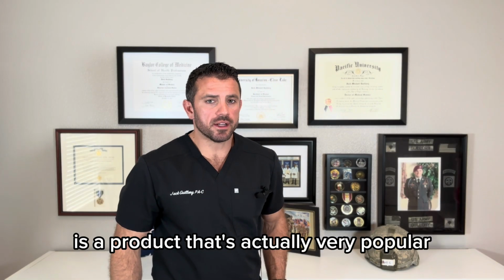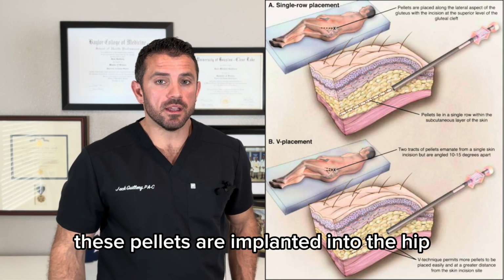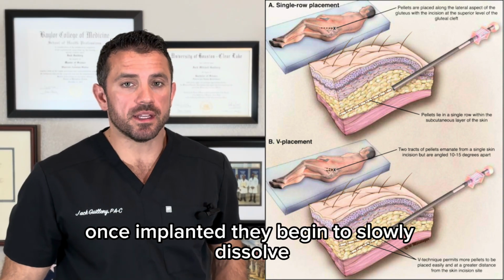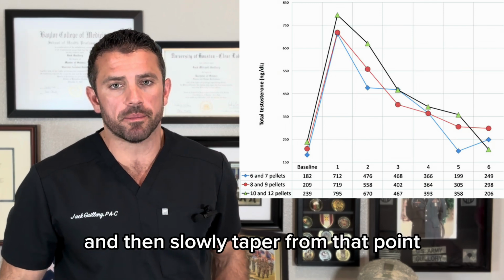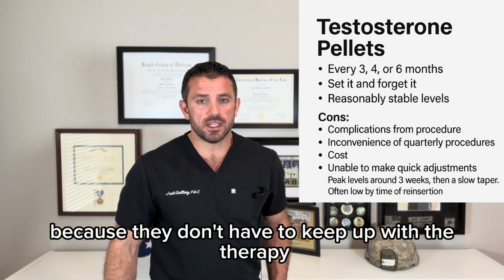Next on the list is a product that's actually very popular, testosterone pellets. These pellets are implanted into the hip and last anywhere between 3 to 6 months. Once implanted, they begin to slowly dissolve. They peak at around 3 weeks and then slowly taper from that point up to the next insertion. Patients generally like these because they don't have to keep up with the therapy.